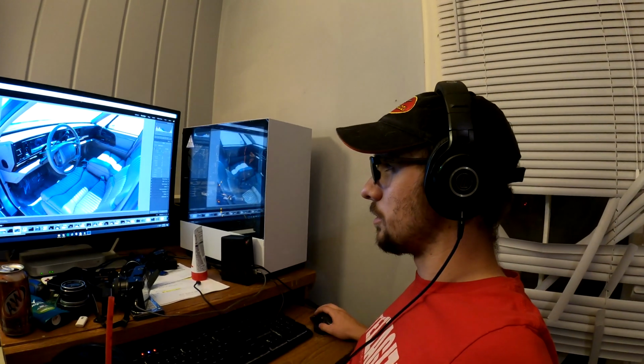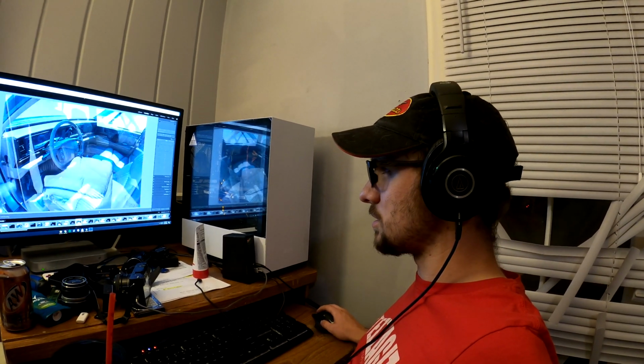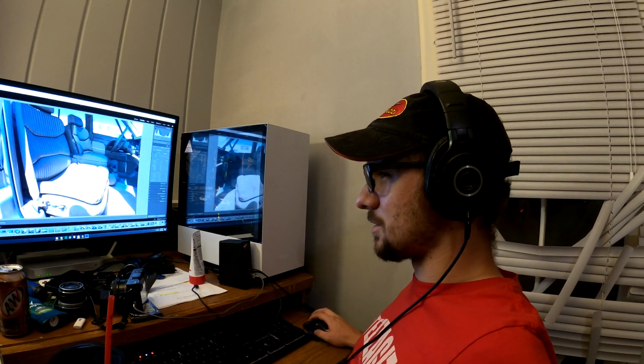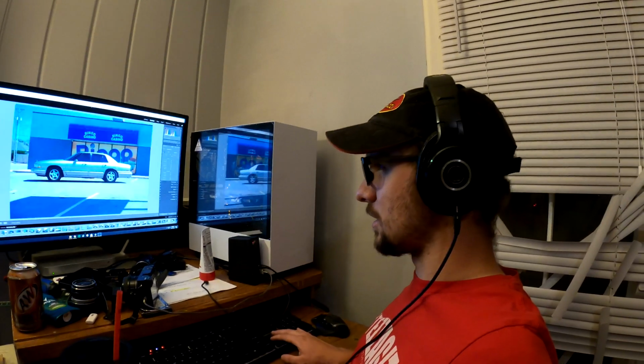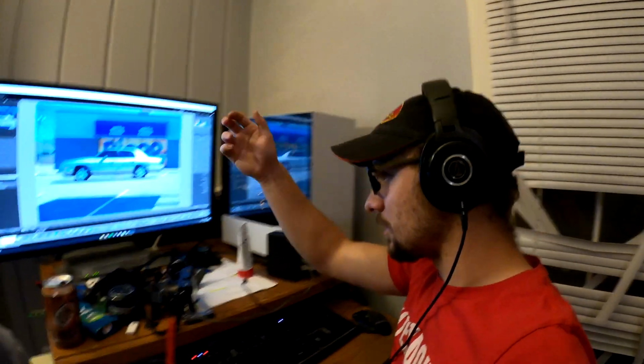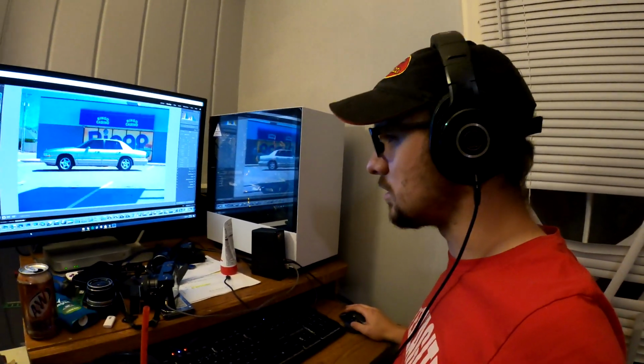So the interior photos all look decent. A lot of the editing process is straightening stuff out, because I have such a hard time for whatever reason getting stuff perfectly level in camera. Like, that's not level at all. That needs fixed. Let's see.